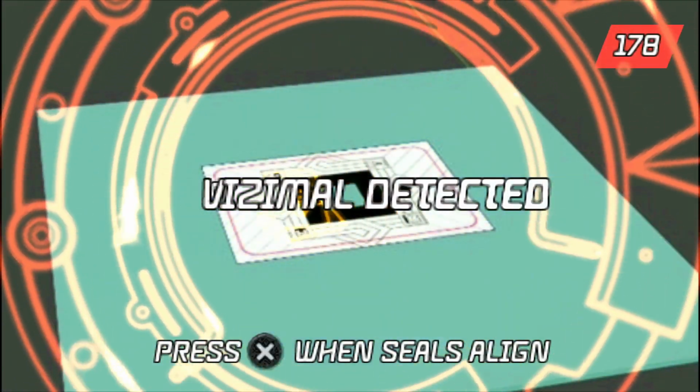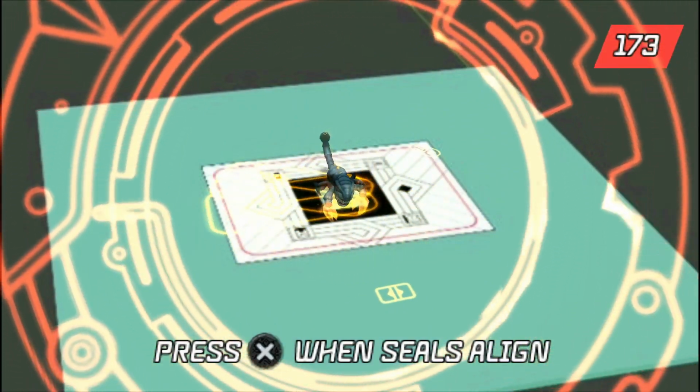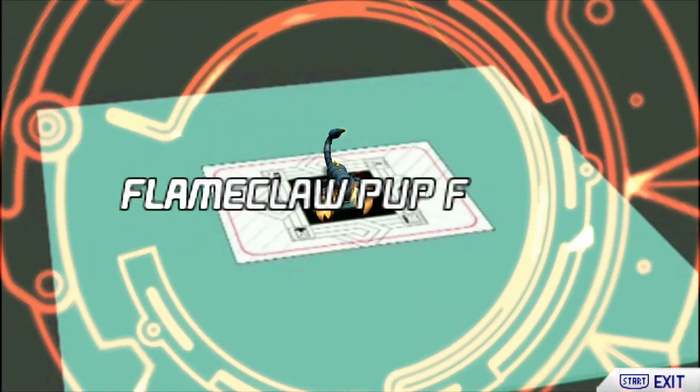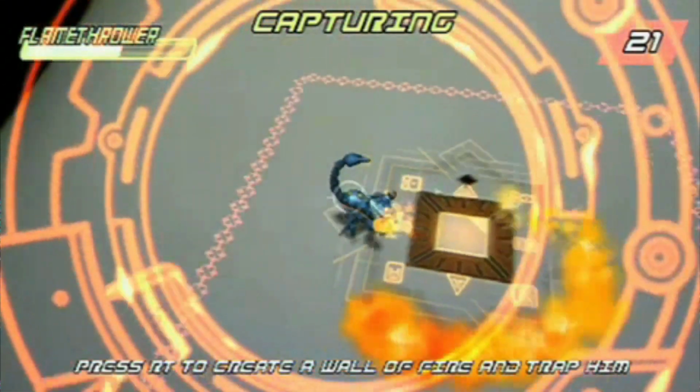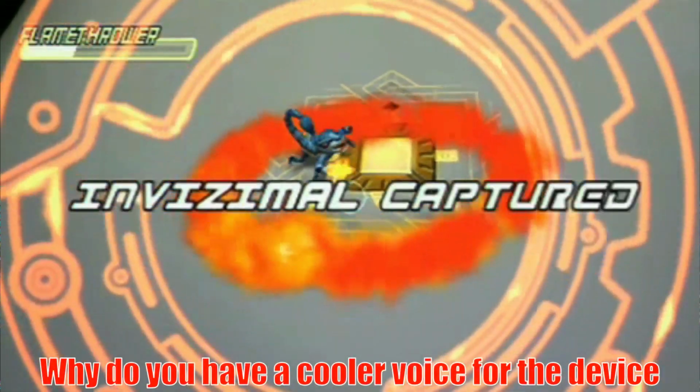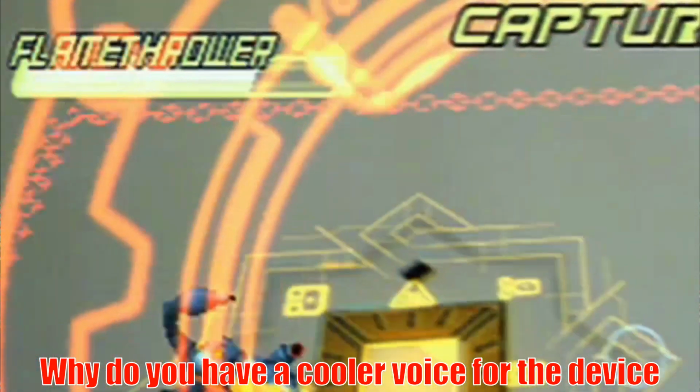Invisible detected. Invisible is locked. You found the flame claw. To capture it, you need to surround it in a wall of fire. Press and hold the R button to squirt flames. Then quickly draw a circle around him before he runs off. Invisible has been captured. Oh, keep an eye on the fuel gauge on the top of the screen. If it's empty, shake the PSP to fill it back up.